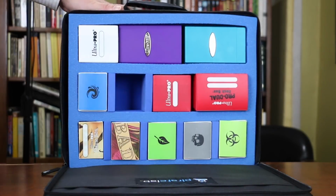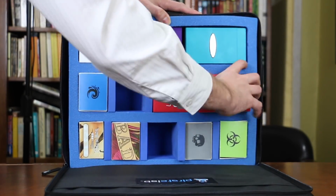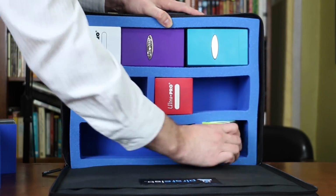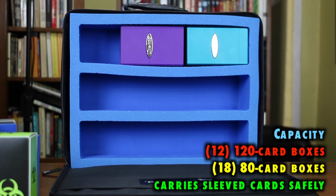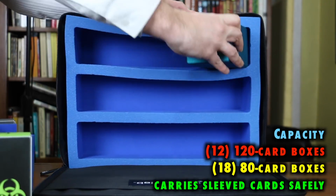But this doesn't just hold multiple deck boxes, it protects them with that thick, cushioning foam, combined with the heavy-duty zippered exterior, and it all means that this is probably the safest way to transport your deck boxes or just decks on a trip. I have full confidence shoving one of these in an overhead compartment and having some yahoo shove their suitcase on top.